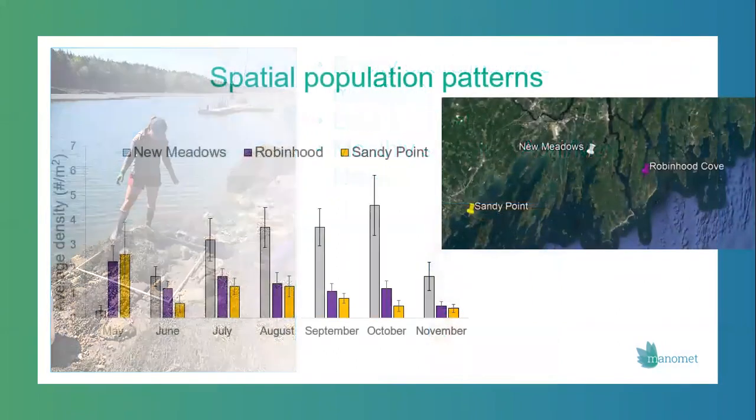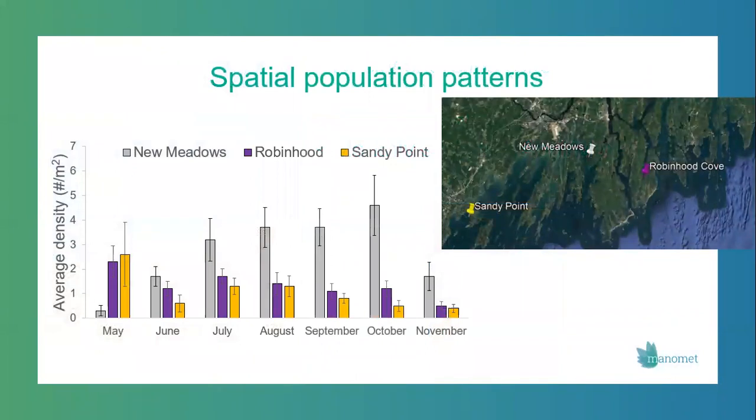So jumping right into results, first, I just want to point out some really clear differences that we see in populations between sites. So let's look at 3 of our sites shown here on the map for reference. And first, I want to look at density. So this figure is showing the average number of green crabs per meter squared at New Meadows, Robin Hood, and Sandy Point from May through November.